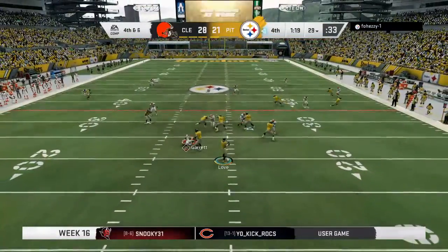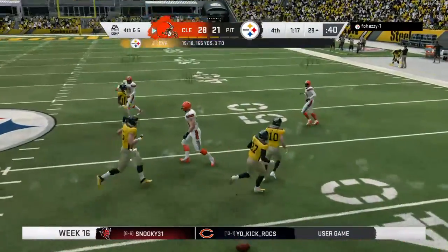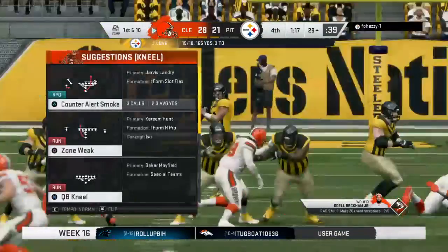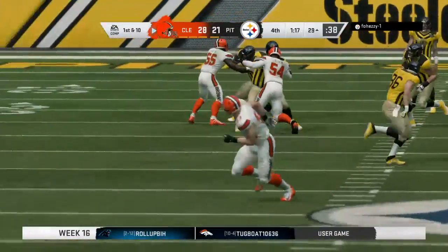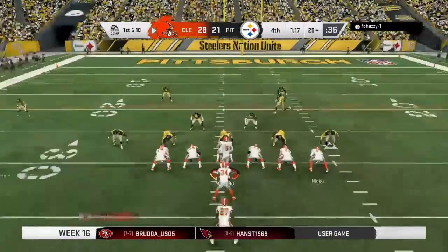On 4th down, Love. And no, it's incomplete. They had to go for it with such little time remaining, and the Browns are going to get this thing back. Excellent field position.